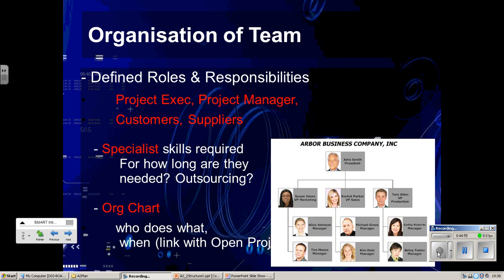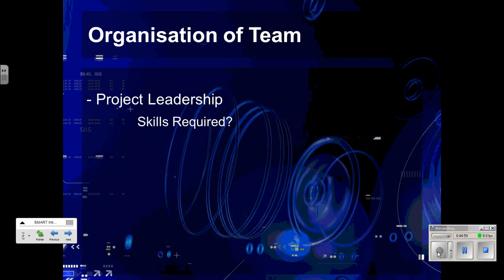The last bit on this is the organization of a team, well, the project leadership. So this is your team. Who's going to lead your projects? What kind of skills, what kind of qualities does your project leader need to have?